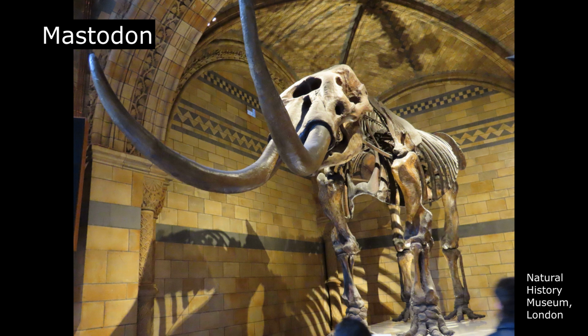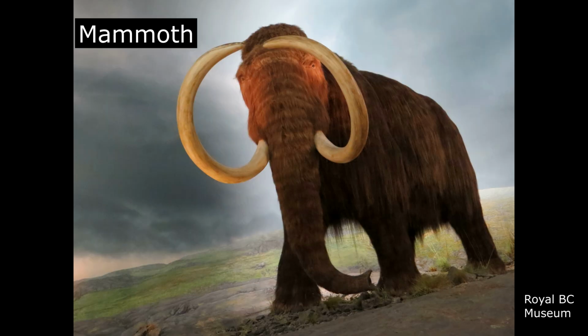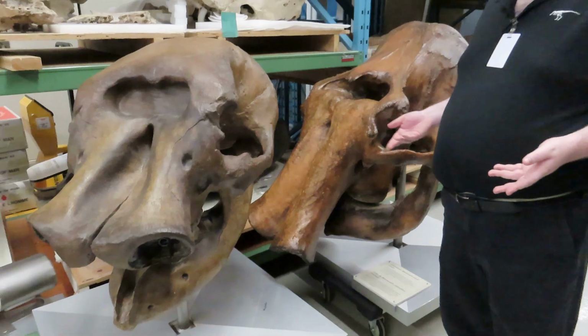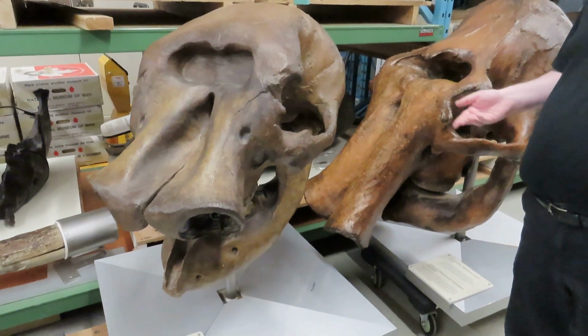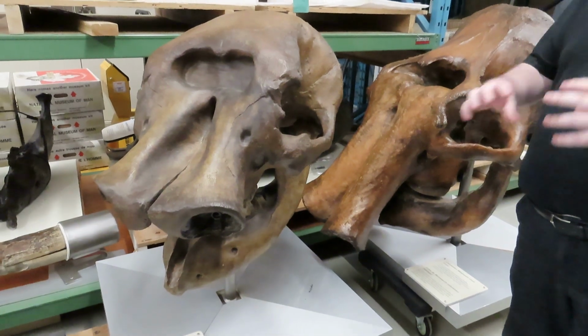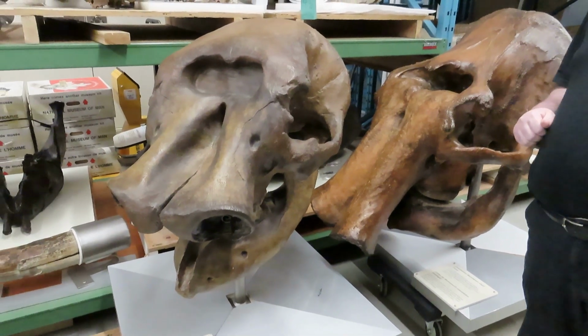Mastodons also had straight tusks, or straighter than mammoths did. Mammoths had curled tusks, which would have been, again, better for fighting with mates because they were easier to interlock, but they would have been a cumbersome and difficult thing to move around forests. Mastodons, by contrast, had more pointed tusks that would have been easier to move through the trees.